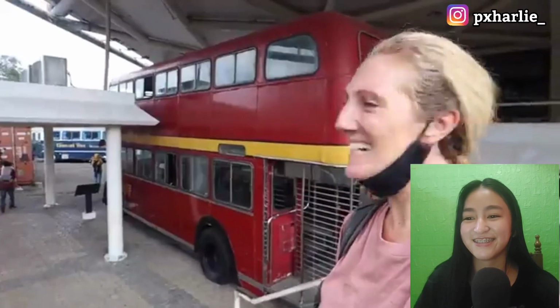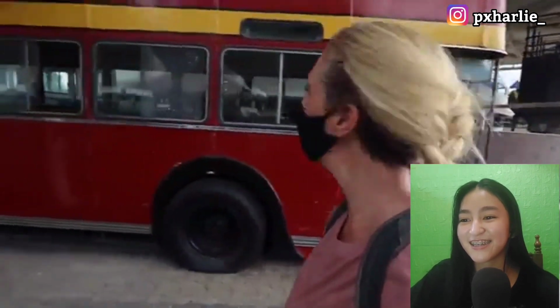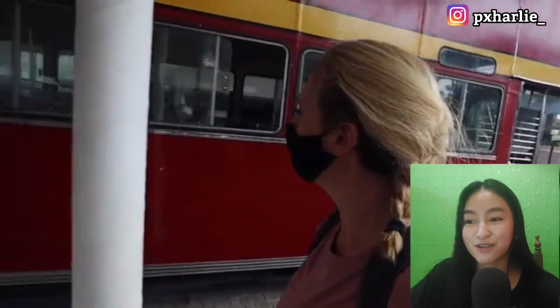Well, maybe that is the look they're going for, because everything in here is quite old. Like over here, there is an old train, and I can see some of the old Bluebird taxis. I like the idea of a museum of transportation. Transports. So cool. Okay, double deck bus. Old double deck.